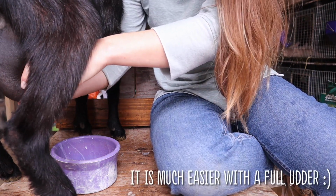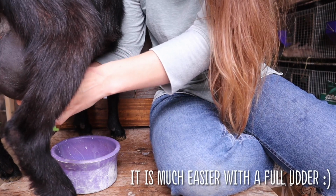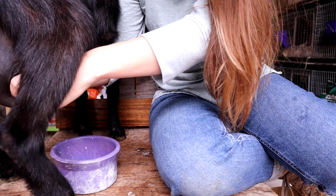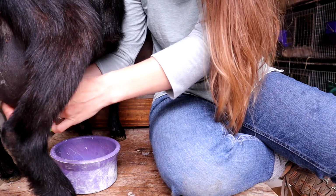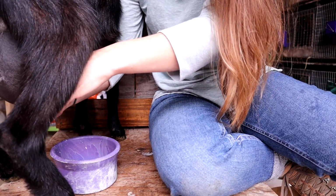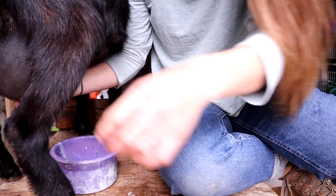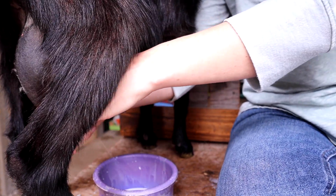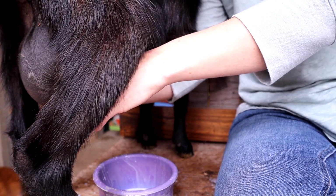She gave me a quart this morning, so there we go. We got a little bit, not very much, but that is essentially the idea. And this is just, like I said, I'm a complete newbie. This is literally day 3 of me ever milking a dairy animal, but I definitely feel like we've got some sort of a process going. And I don't think I'm doing too bad, but she's not gonna give me very much because not only did I milk her completely out this morning, but I'm sure that her kids have been all over her getting whatever they can get.